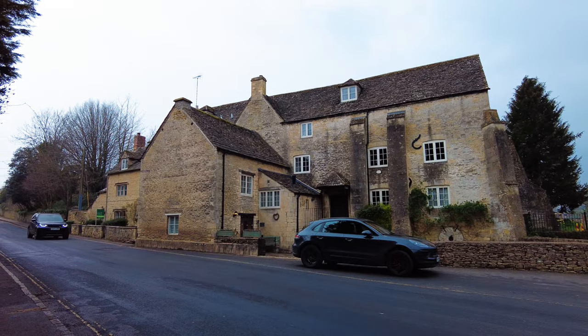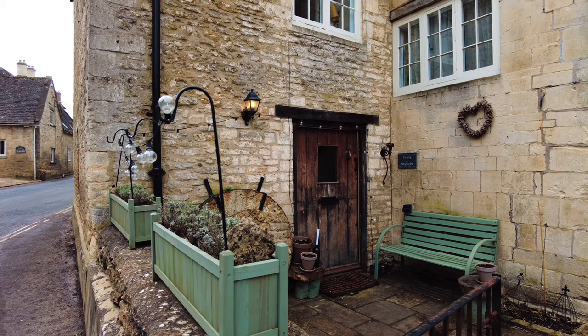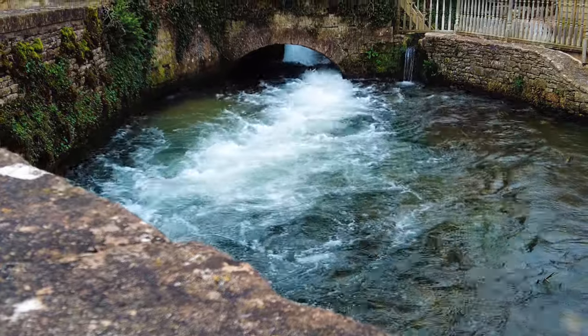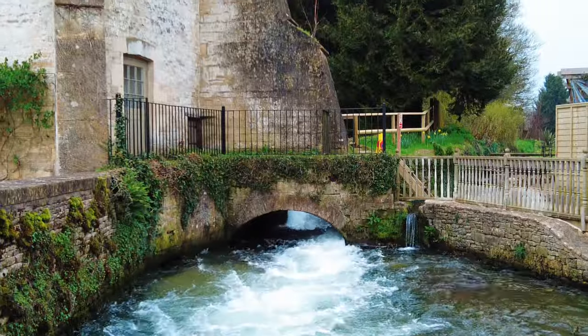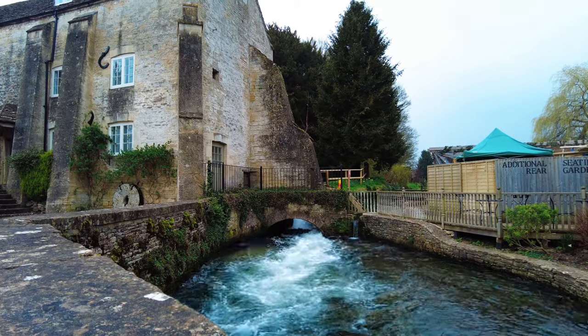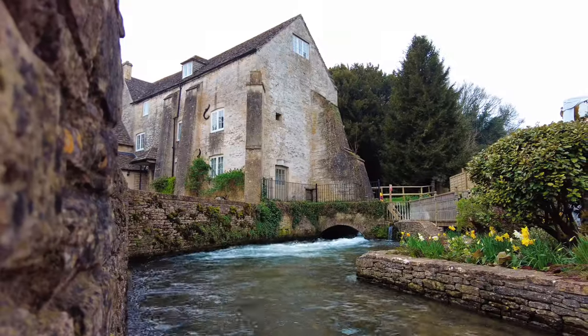By 1939, tourism in Bibury had already started to significantly increase. Here in early March, the village isn't overly busy, but during the summer months, it's a totally different story. The village is particularly popular with Japanese visitors. This is largely attributed to Emperor Hirohito having stayed in the village on his European tour in 1921.